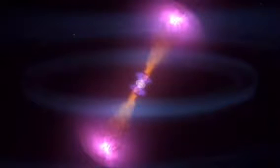Welcome to the Crab Nebula. At its center, the Crab Pulsar.